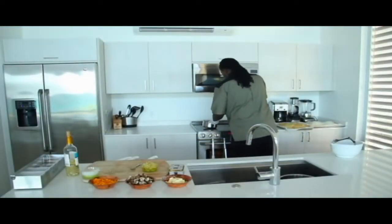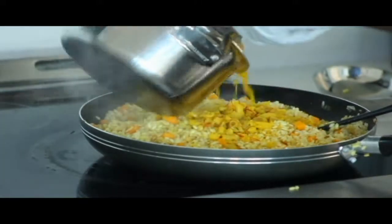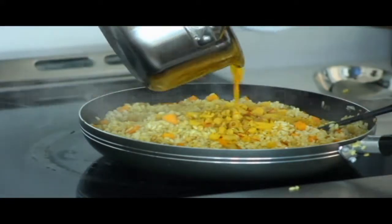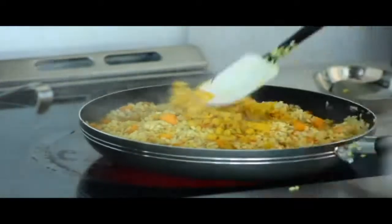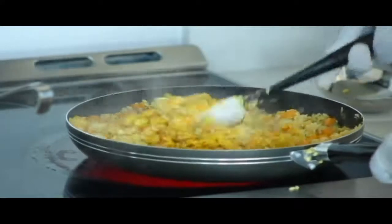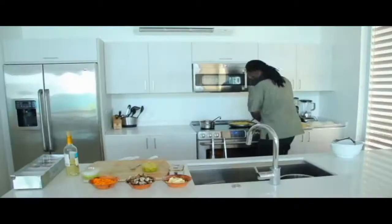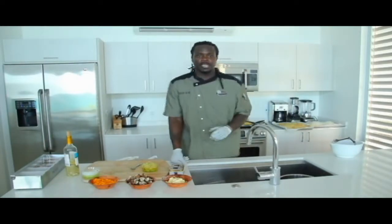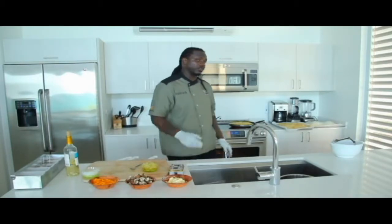Okay, right now I'm going to add some more stock to this. Some more of that conch. Alright. Oh, this is going to be nice. Right now I'm going to let this go for about 5 to 10 minutes. And then I'm going to add in some Parmesan Romano grated cheese, and I'm going to let it do its thing, okay?